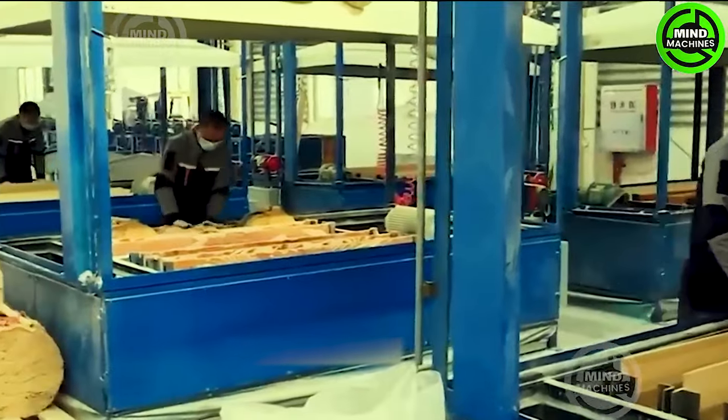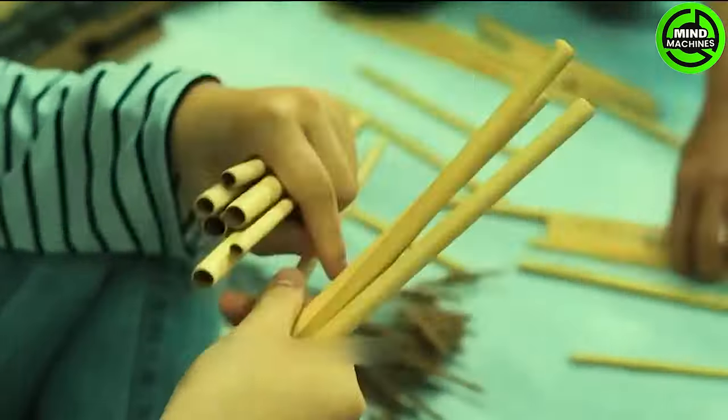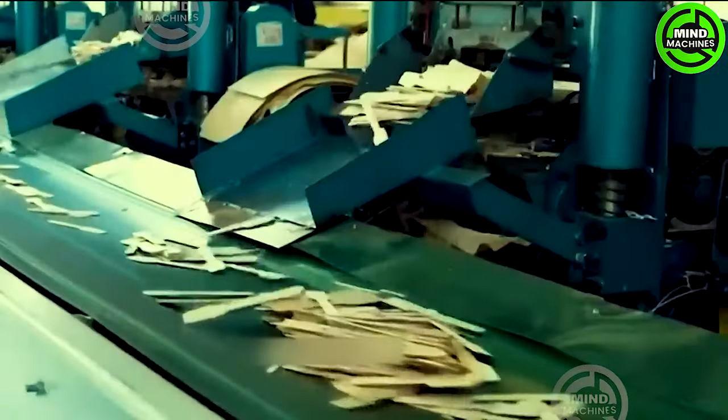Next, they are divided into smaller pieces, and a hollow core is carefully drilled into each of them to create a straw, ensuring a smooth interior. The outer covering of these straws is smooth and natural.